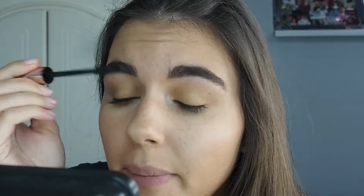So I'm just going to apply this to my lashes. I really like this mascara. It gives a nice natural finish. It's not too intense but also lengthens your lashes but makes them look as natural as they can with mascara.